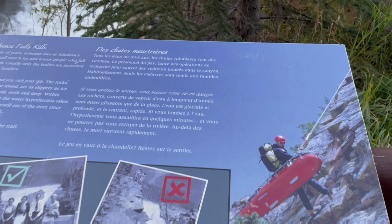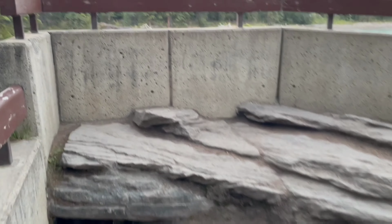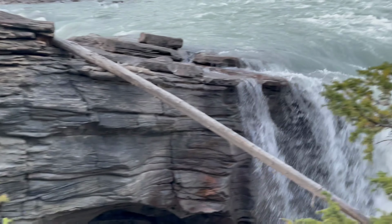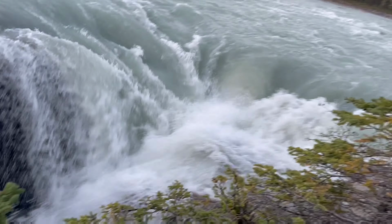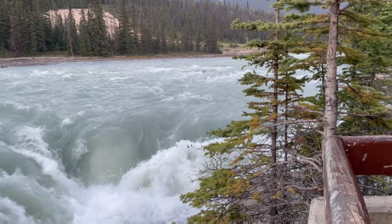Look at that, there's a helicopter coming in, as I told you, about that rescue thing. Like you're risking your life when you go into the waterfalls.